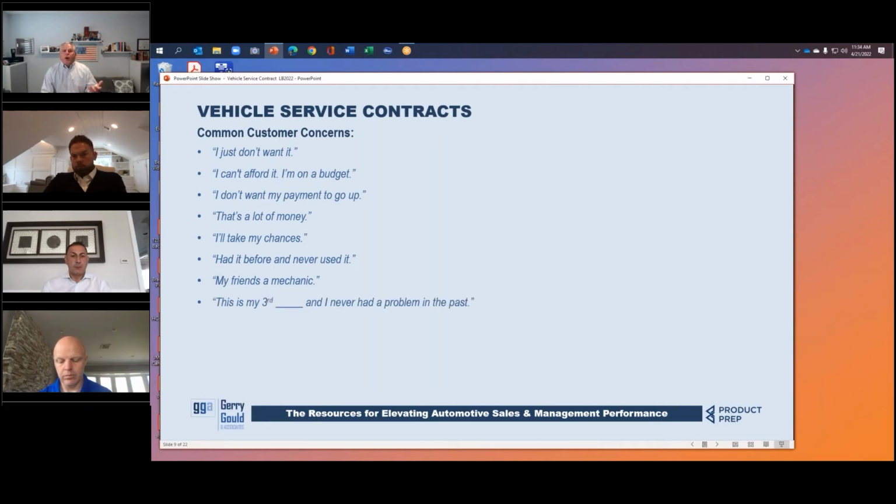This is my third Honda. It never had a problem in the past. That doesn't mean you're going to never have a problem in the future, okay? And this is a lot different than the Honda you had in the past. Wouldn't you agree? Do I have to let you know now? Can I think about it? Certainly you wouldn't say that if you weren't somewhat interested in the program. Maybe I can answer some questions that you may have.